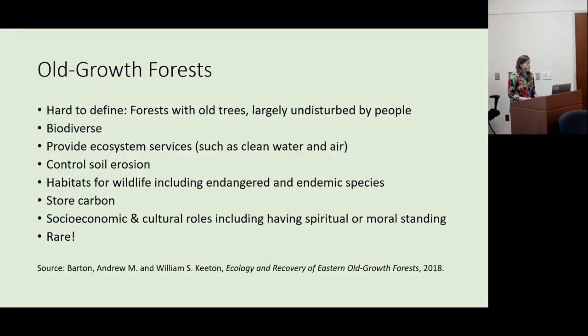So I'm defining old growth forests as forests with old trees that have had minimal human disturbance, so they have not been industrially logged. Old growth forests received national attention last year when the Biden administration announced an executive order instructing agencies to define and inventory old growth and mature forests on federal lands. This was a wise move. Old growth forests have proved critical for their biodiversity, ecosystem services, such as providing clean water and air, soil health and fertility, habitats for endemic and endangered species, and their social, economic, and cultural roles. Old trees and mature soils store high levels of carbon and are crucial for climate mitigation.